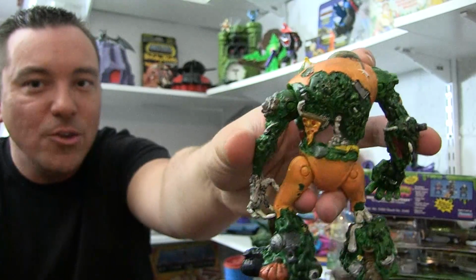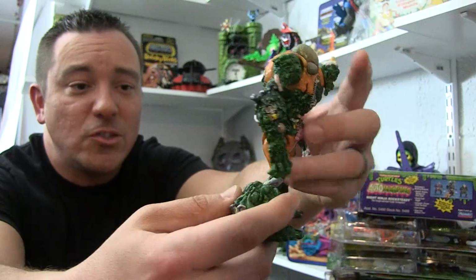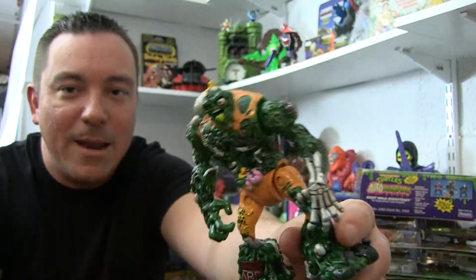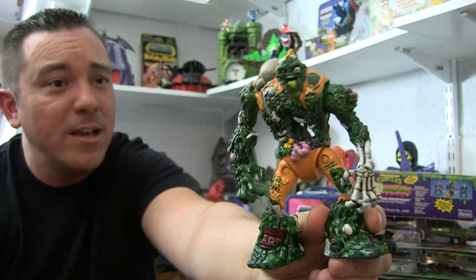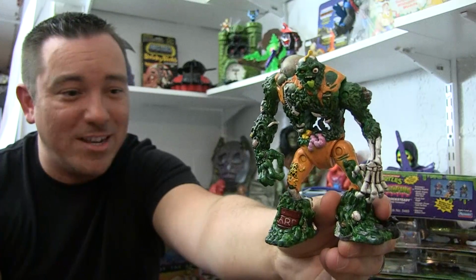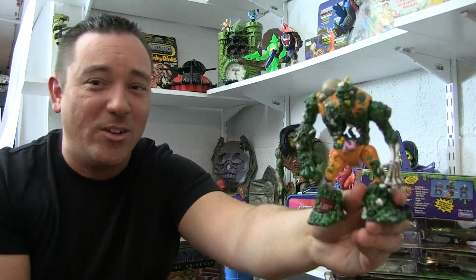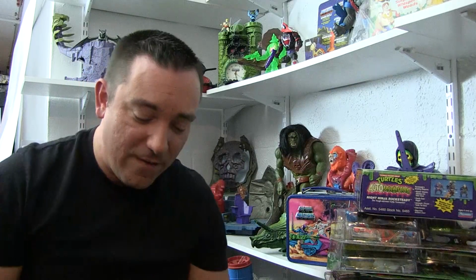Just look, you can see how amazing the sculpt is on this. It's just as good as the vintage sculpt. There's so many amazing hidden details, and Brad found them all with this killer paint deco. I love it. He's fantastic. So he's going to join the collection with my custom painted vintage Muckman, because it's one of my all-time favorite characters from Turtles. Very, very cool pickup.